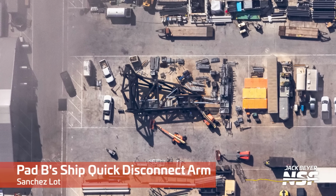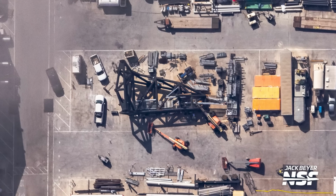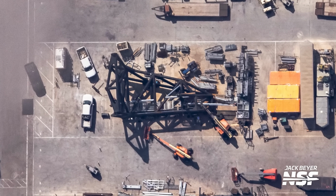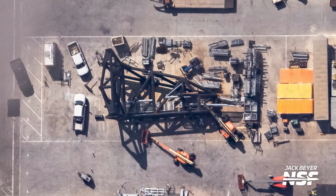SpaceX is also progressing with work on the ship quick disconnect arm for Pad B that has been seemingly laying fallow for quite some time now. This arm has seen basically no attention for the past few months, but on our flyover, you can see parts laying around and workers and machinery present again at the arm. So it seems SpaceX is starting to push to finish this particular piece of infrastructure as well now, to make it ready for launches on Pad B.